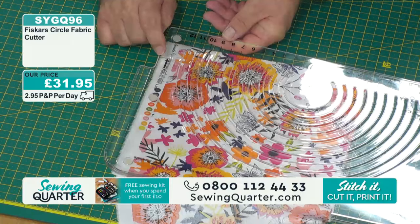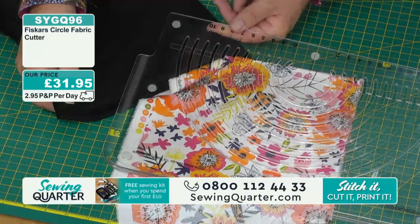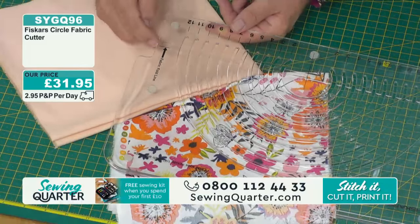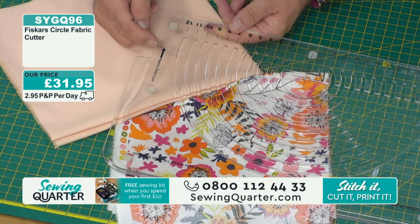So on this cutter here, it would happen that I've got a patterned fabric. That doesn't help either, does it? Hang on, from the bundle there. What you've got there is a line. There you go, that's perfect. That's where you'd put your fold line.